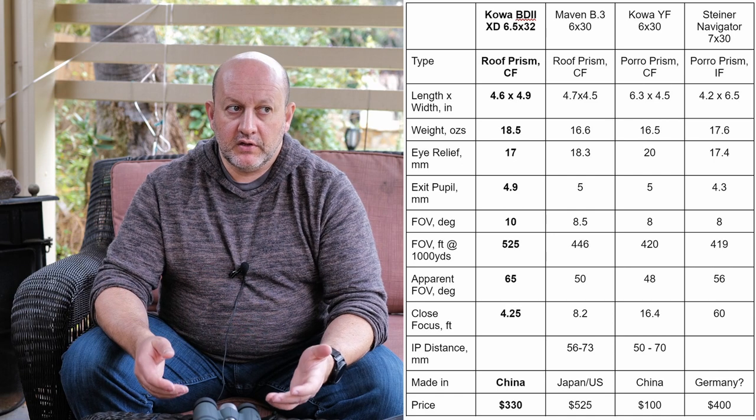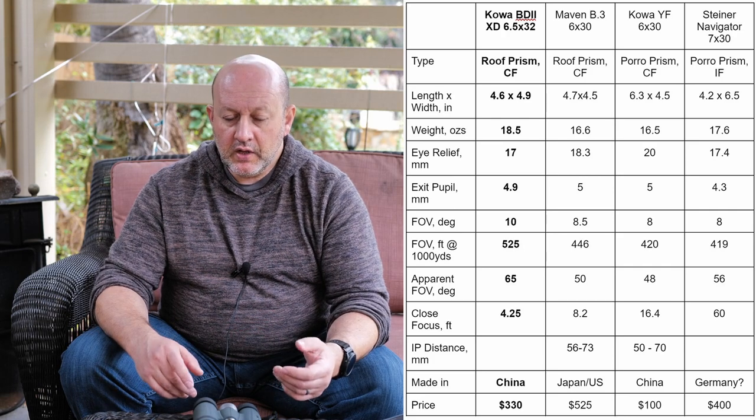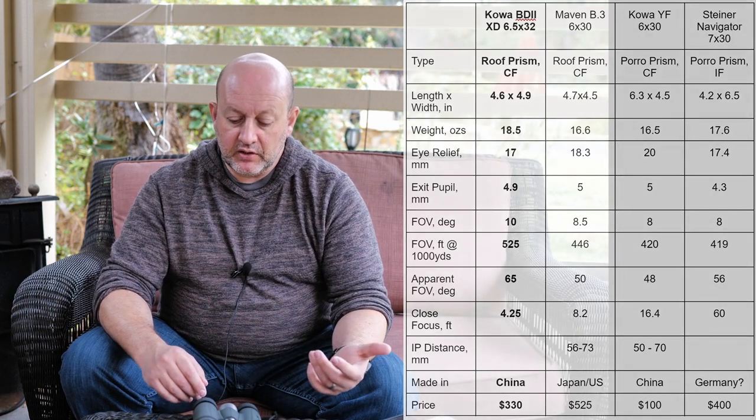So far, I've used them for general observation, hiking and things like that. I've used them as archery binoculars because the distances are not that large when I'm, you know, out there with a bow. But the wide field of view, especially when you're comparatively close, actually makes a big difference. You do see a lot more.